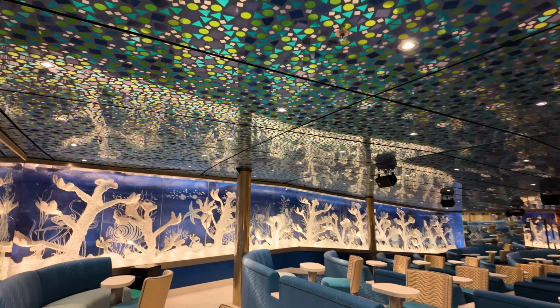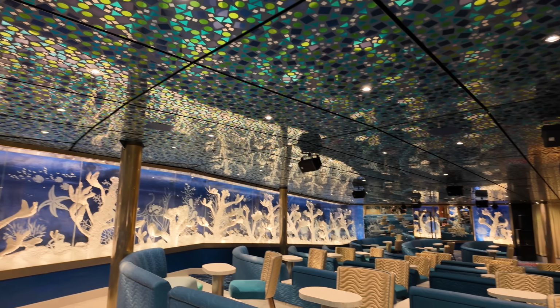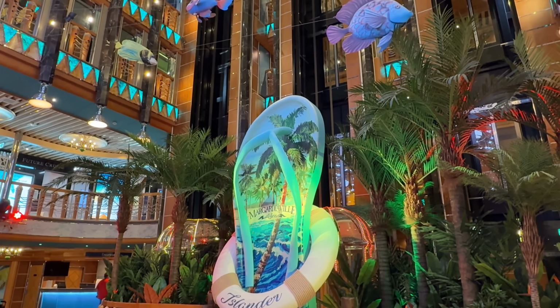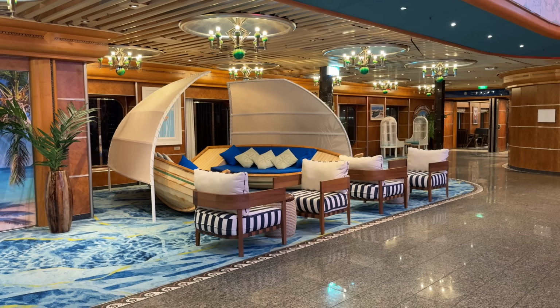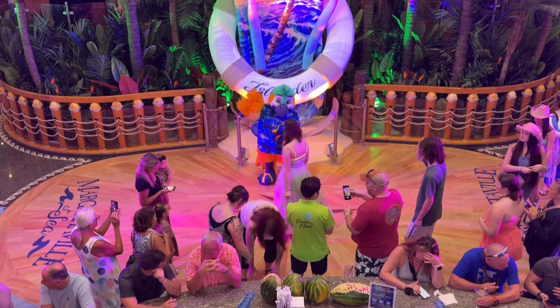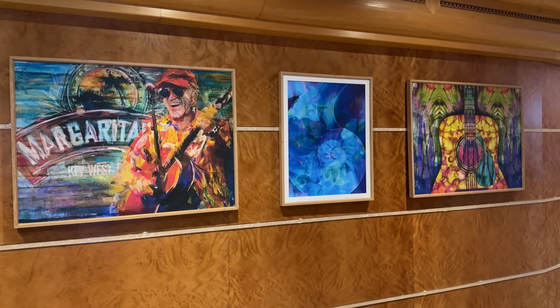And I think the thing that really set the decor off on this cruise ship was its island nautical theming. From the Coral Reef Lounge to the Flip-Flop Atrium, to spaces all over the cruise ship that had a beach and nautical vibe. It was really a fitting vibe for a cruise into the Caribbean. And of course, this is Margaritaville at Sea, so there is a huge Jimmy Buffett tie-in.